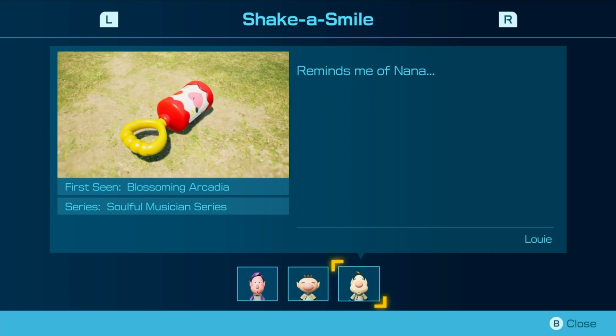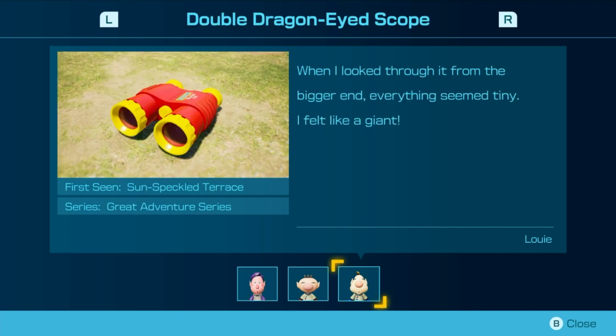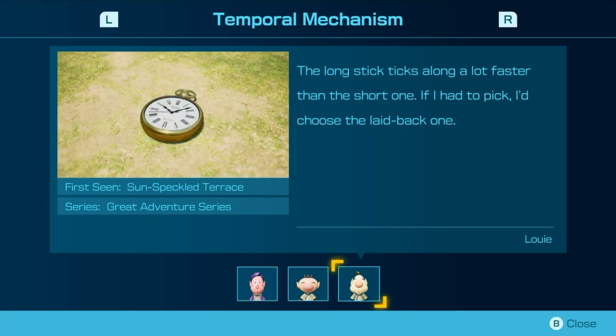Reminds me of Nana. So fun to jump up and down on it. When I looked through it from the bigger end, everything seemed tiny. I felt like a giant. The long stick takes a lot longer than the short one. If I had to pick, I choose the laid back one.